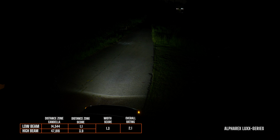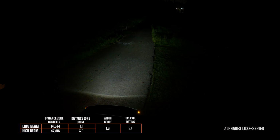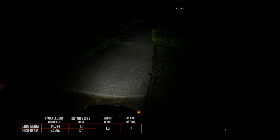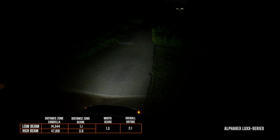Not quite as good as the 2.6 from GTR Lighting, but still a pretty decent light output coming from those two LED projectors. The main contributor to the Alpharex Luxx light output being better than the light output of the Alpharex Nova is simply the high beam. Since it's got that dedicated high beam projector, it had a 3.9, which then brought the score up to a 2.1. The next one I installed was the Alpharex Nova series, and this is what low beam looks like.